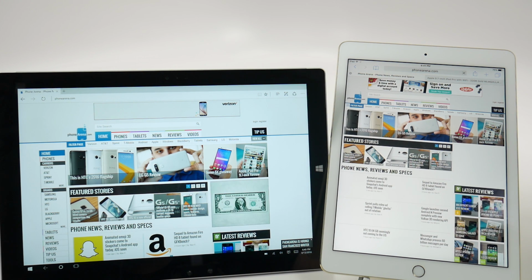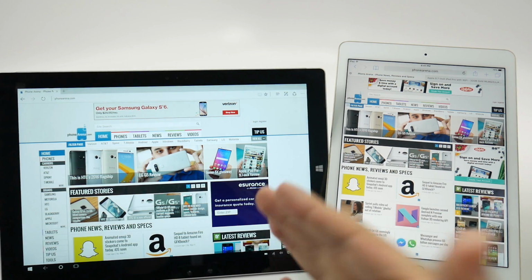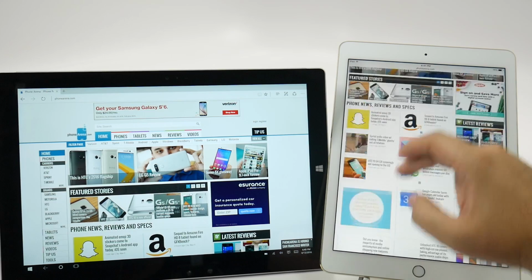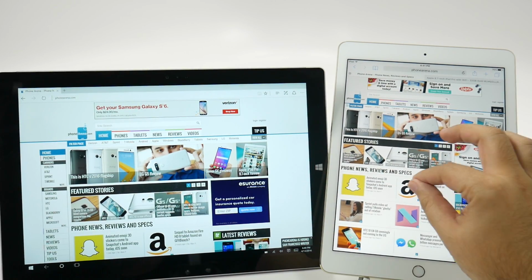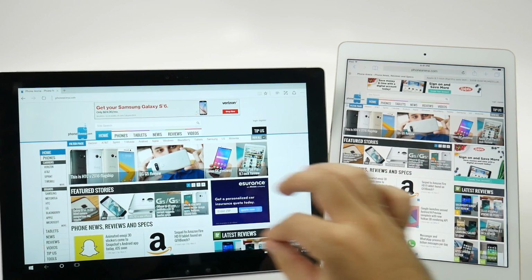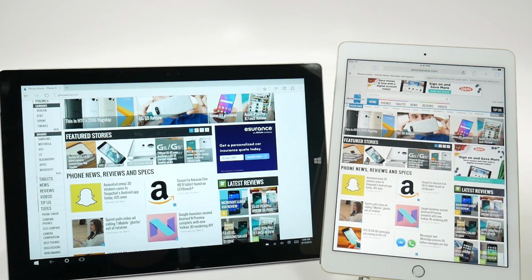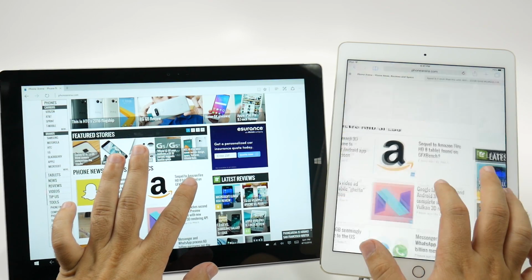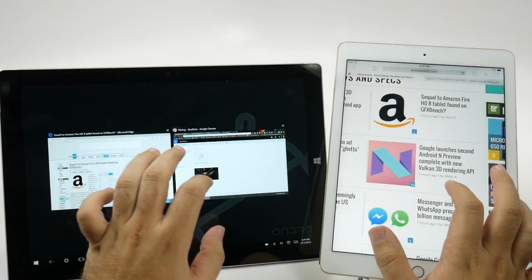And the Surface definitely took it. Just completely. So when it comes to web browsing, there's definitely a difference in how quickly your web page will load. Let's see how the movement goes. Response is great on both. How about pinch to zoom? Pinch to zoom is really good. Pinch to zoom is really good on both. Let's do double tap. And that one actually hit. Oops.